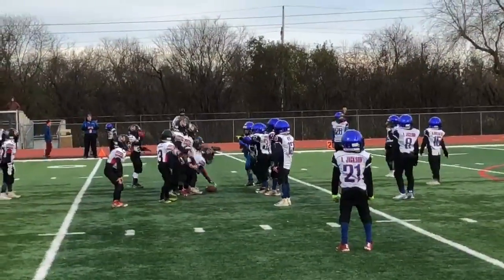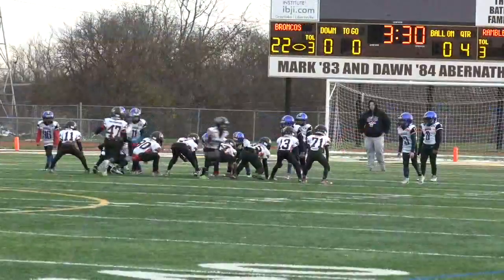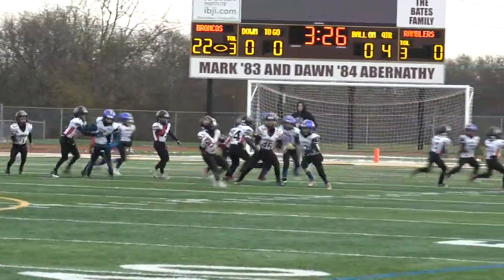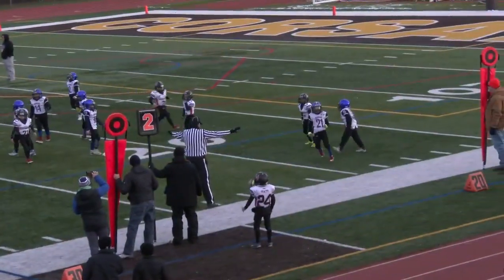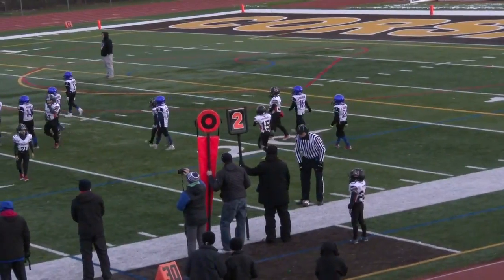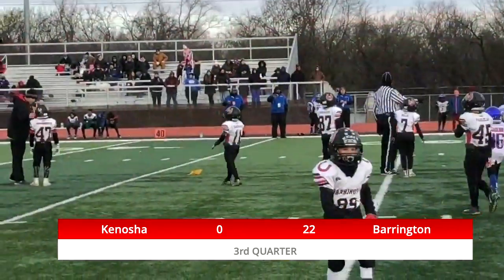So 2nd down and 9 for Barrington. And a shift here as Osterhuis ducks under center. There may have been some movement before the snap. Penalty markers fly. Pass is incomplete. And Barrington did not get set. That was an illegal shift there by Barrington.